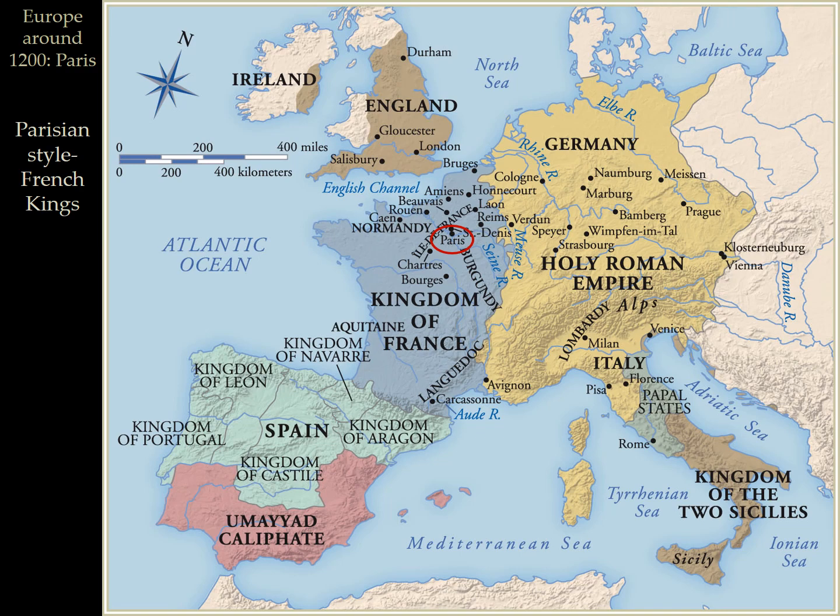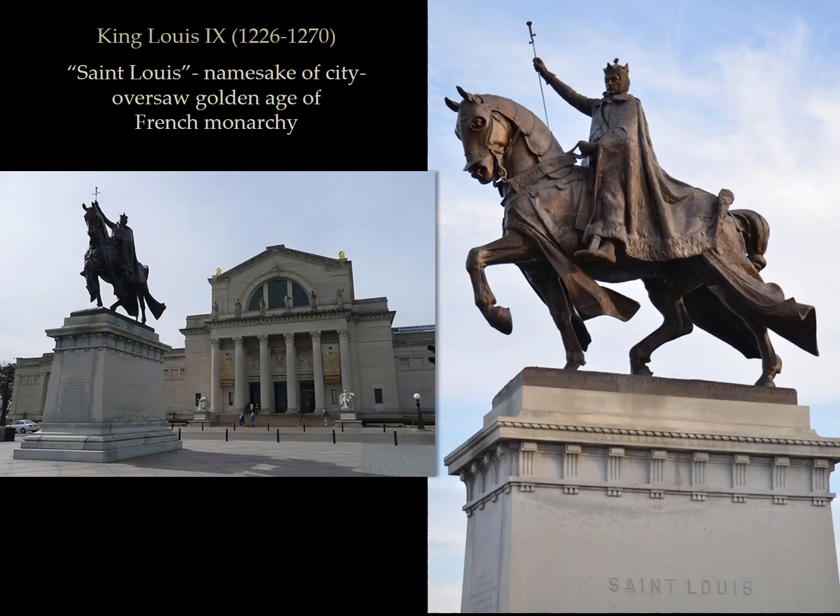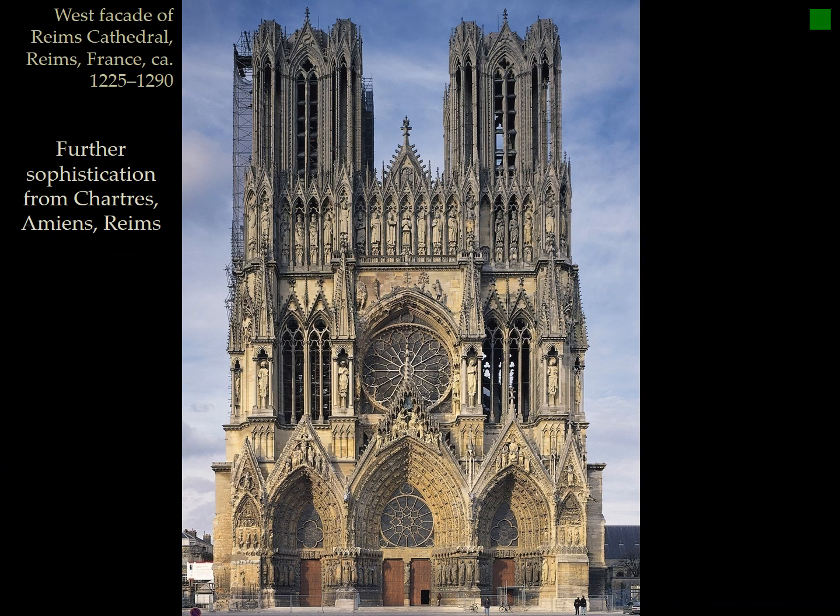Now, the Parisian style that is going to be popularized by the monarchs is seen most clearly in Paris, in perhaps one of the most iconic Gothic structures built for Saint Louis. Here, Louis IX, or Saint Louis, the namesake for St. Louis, will oversee the golden age of the French monarchy and be responsible for many architectural features himself. What we find here is a further sophistication from what we looked at last time at Chartres, Amiens, and Reims.